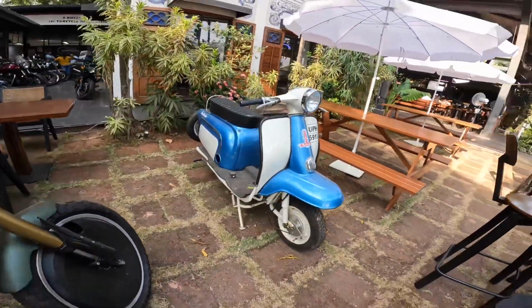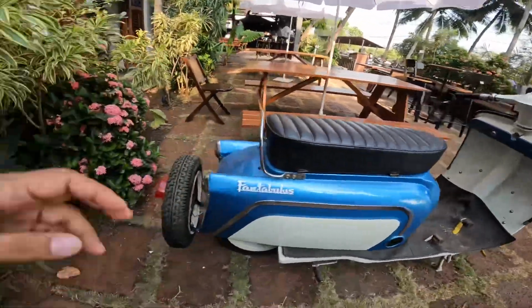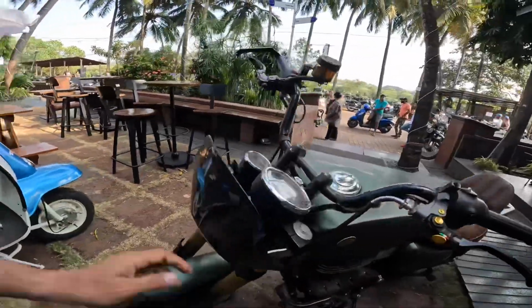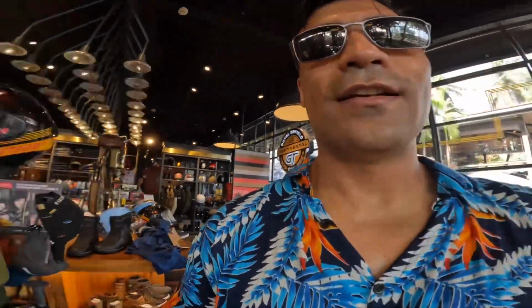Amazing. This is the scooter which Royal Enfield once introduced in the Indian market, and I'm seeing this for the first time too. And this is looking nice. Wow. So I'm inside the Royal Enfield Cafe's showroom, and I'll show you one thing.